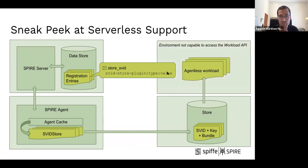Well, and finally, we see here that the workload running in a serverless architecture, or in an environment that is not capable of accessing the workload API, can fetch its identity from the secret store in the same way that, maybe if it is a function running in AWS, it also gets other secrets.